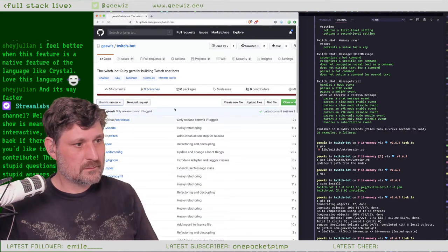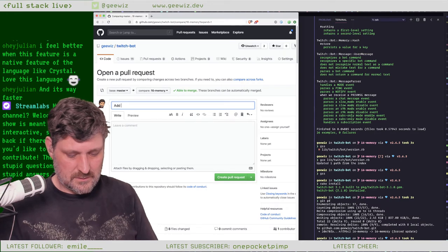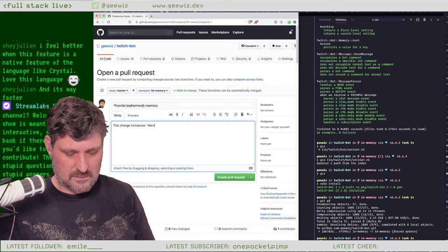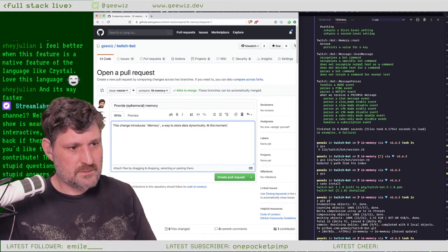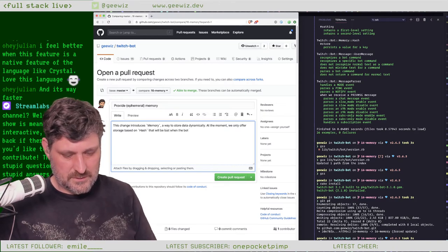Where we can actually create a pull request. It's not so persistent, but at least let's be honest and say: this change introduces memory, a way to store data dynamically. At the moment, we only offer storage based on hash that will be lost when the bot exits.